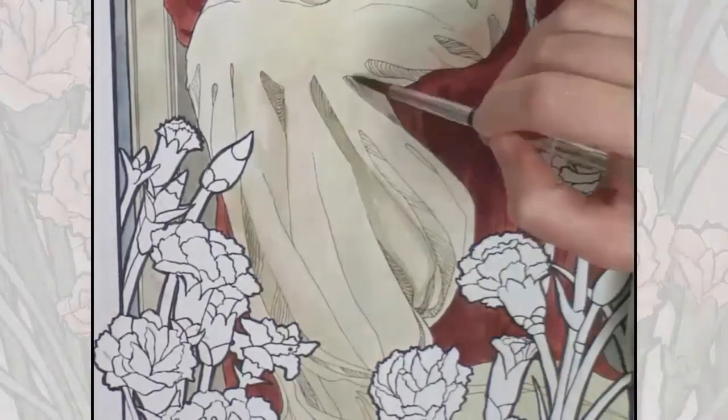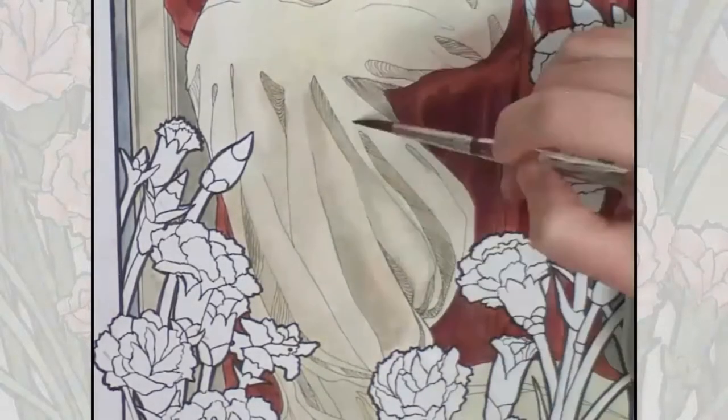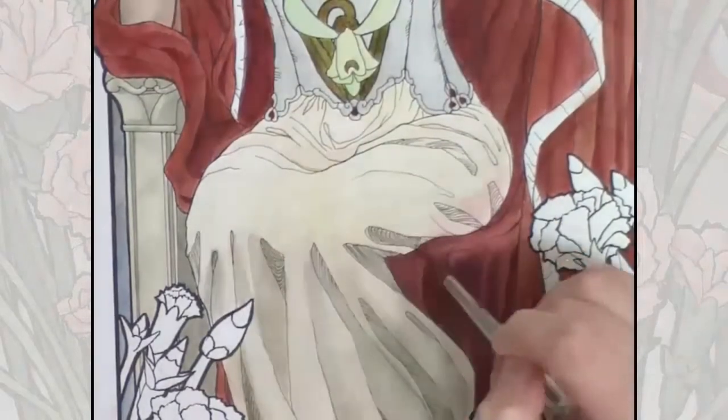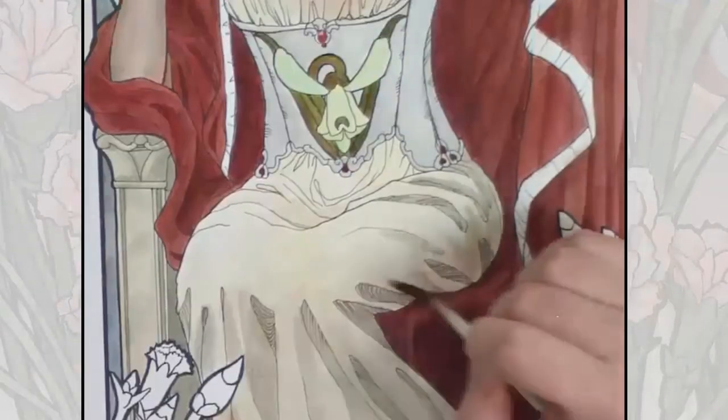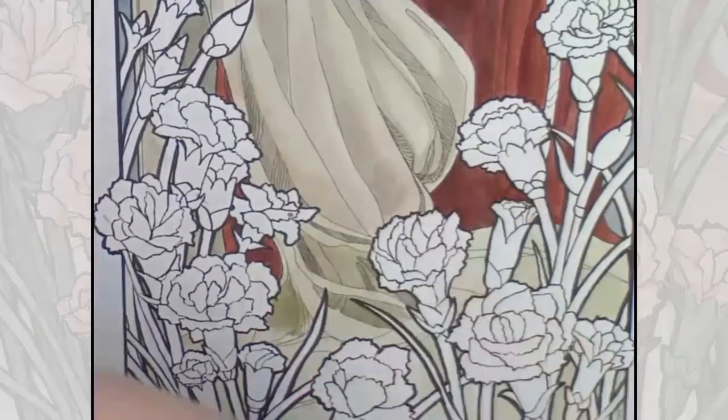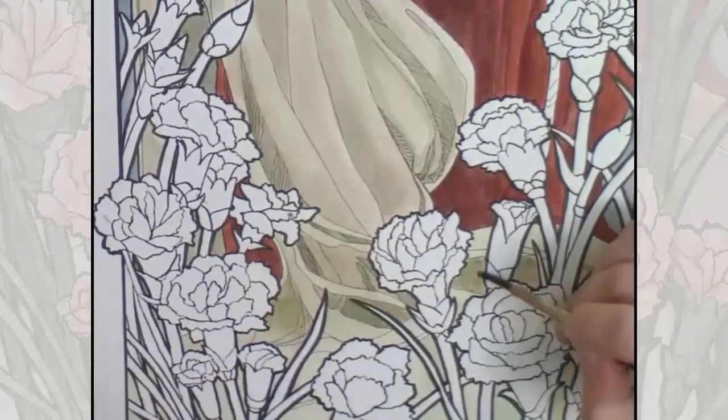I used a mixture of Payne's Gray warmed up with alizarin crimson and Naples yellow for the shadows in the dress. I've also added a hint of alizarin crimson reflecting in her dress to tie the figure in with her background color. Pale objects also tend to pick up the colors around them, which adds a touch of realism.